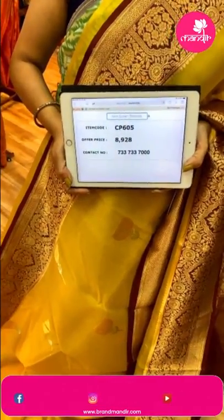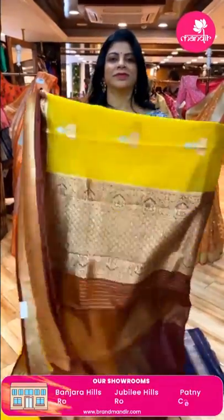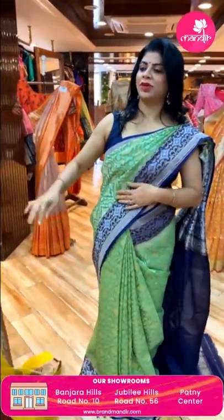And 8,928 is the price. CP605 is the code. Yeah. Very lovely saree. Next beautiful saree.